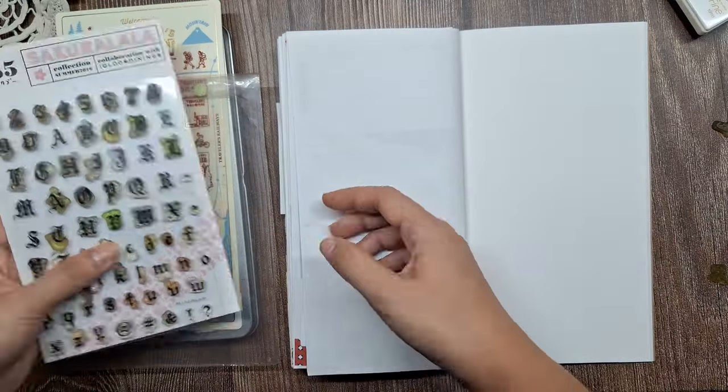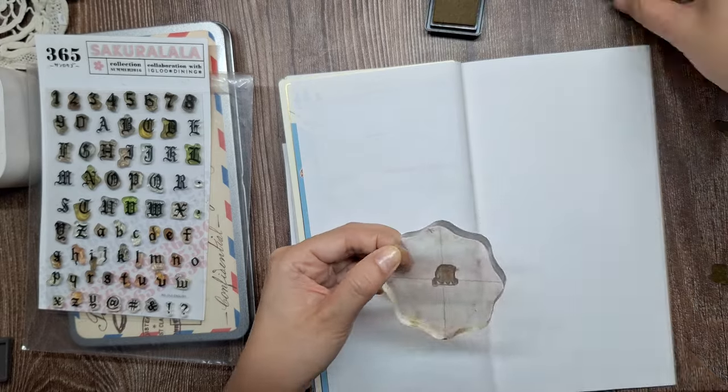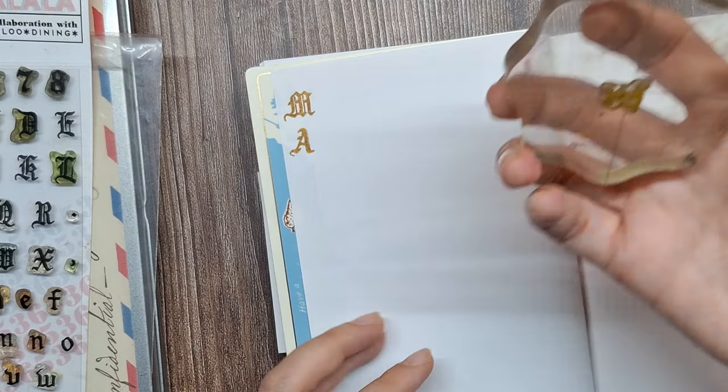Now let's journal about our Marrakesh experience. To start off, I'm adding the word Marrakesh on the leftmost part of our spread using this alphabet stamp set from Sakuralala.